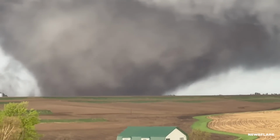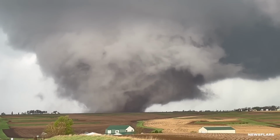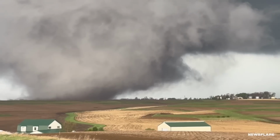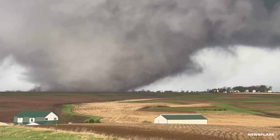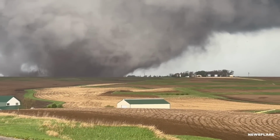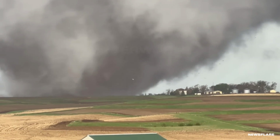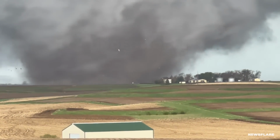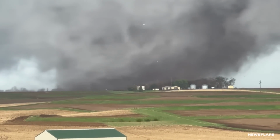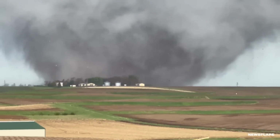It missed the house. That's good. What a beast. Oh, please don't hit that house. It's gonna get real close to that house. Oh, it's gonna hit it. It's gonna dead center it. That farm is toast. Oh, look at the debris. It's hitting it. Oh, no. Oh, it's going behind it. Maybe it'll miss it. Oh, man. That was close. Oh, there goes a tree. Look how big it is.